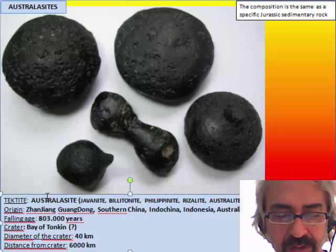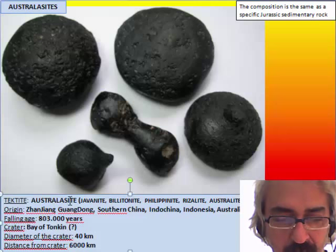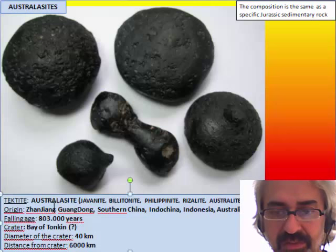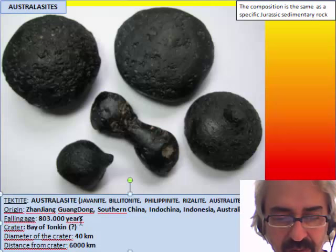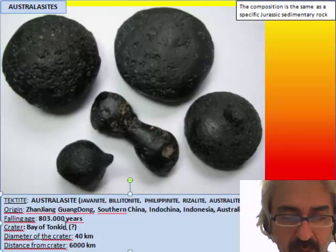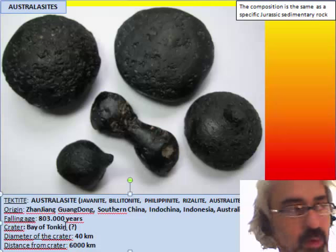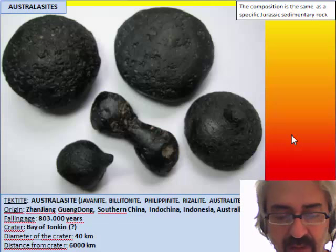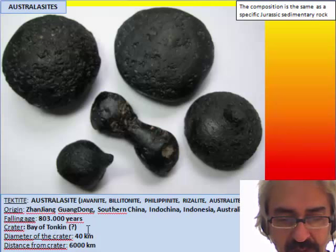So the origin is a very wide area, around 20% of the Earth's surface. So it's quite a big event. And it was related to the Bay of Tonkin. That is the possible location of the crater, but it's not sure yet. In any case, the biggest tektites are found very near to this area, southern China and Vietnam. So it's very possible that the crater is very near to this area.